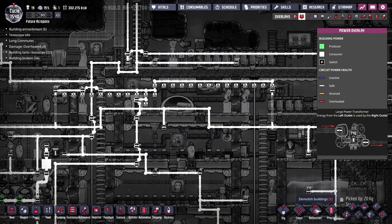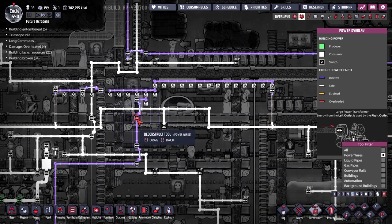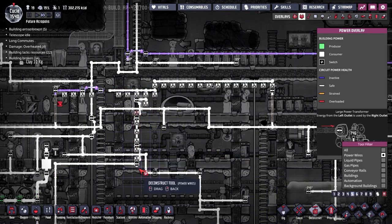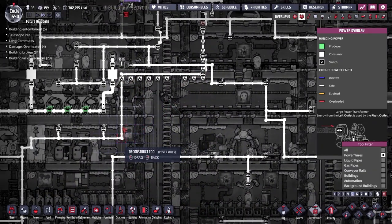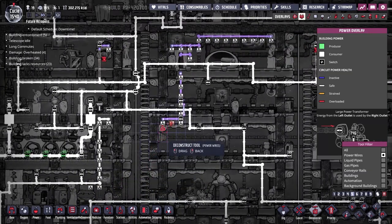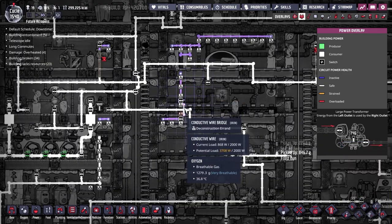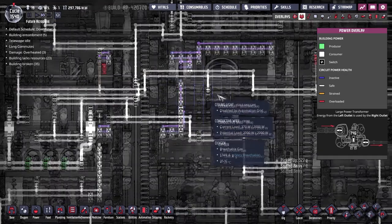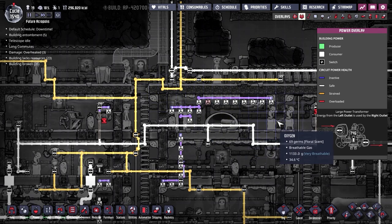Let's move this stuff first, because there's so much extra wiring here. And if I get rid of all this, I also have a whole bunch of extra power wire out and about. So, are you deconstructing the bridges also? Conductive wire bridge, deconstruct errand. Good. Okay, yeah, see this circuit up here is struggling.